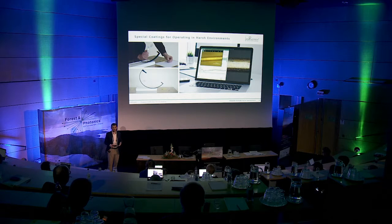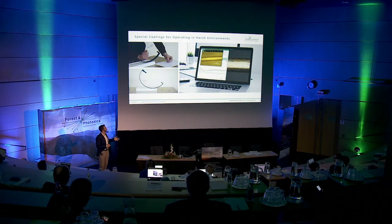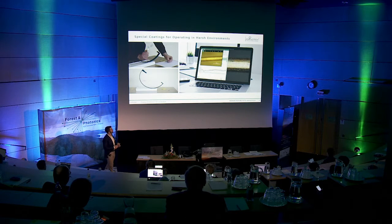So, as I said, at InPhoTech we have the unique specialty that we can fabricate our own fibers. So we can tailor fibers for the specific application. And if we want to operate in harsh environments, really low or high temperature, from minus 200 to 900 degrees, we can also post-process and prepare fibers with special coatings, like the zoom picture that you see here. It's a metallic coating, so the fiber is no longer covered with a polymer coating, but with a metallic coating, to make it resistant.